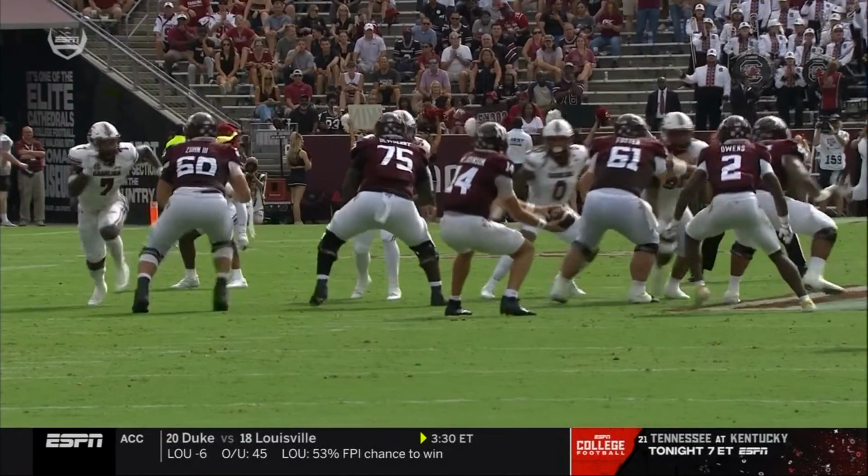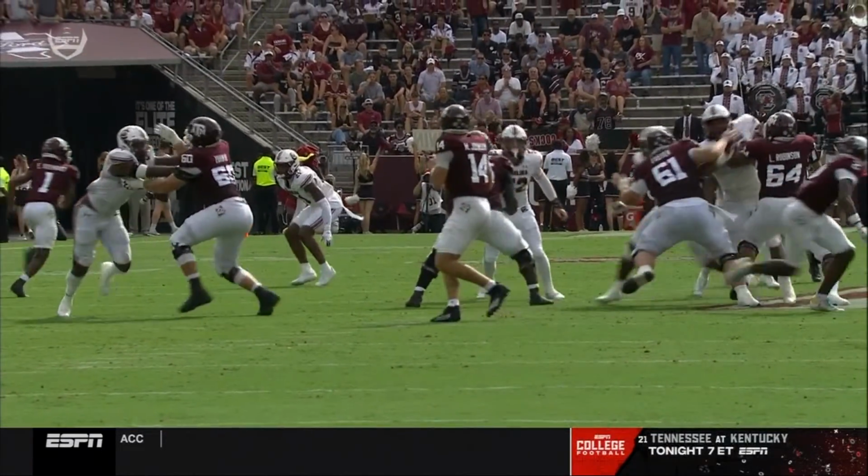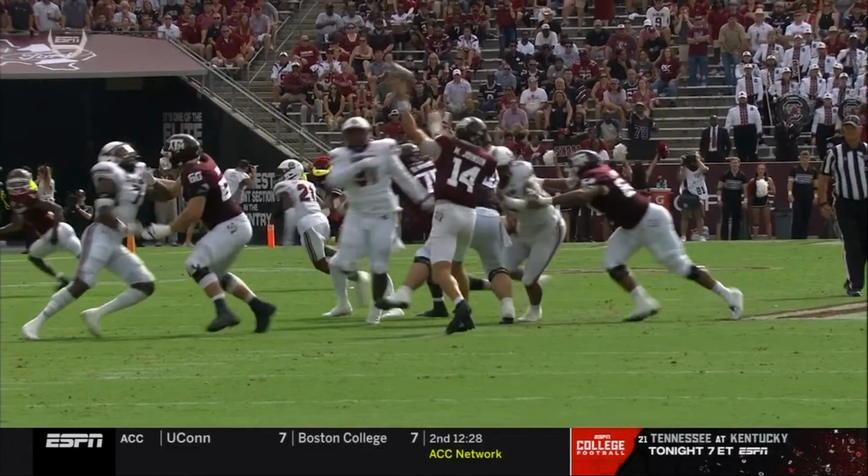Yeah, you're going to see him right here. You're going to see him, his hands just gets up into the face mask of offensive tackle Trey Zone.